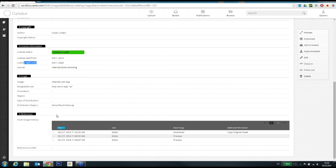Another thing is the asset usage history you see down here below. I can see what the users did with this picture, and as soon as the license runs out, I can inform those users proactively and write them an email, tell them, please don't use this asset anymore. And you also see a reference to CMS. This is pretty nice too.